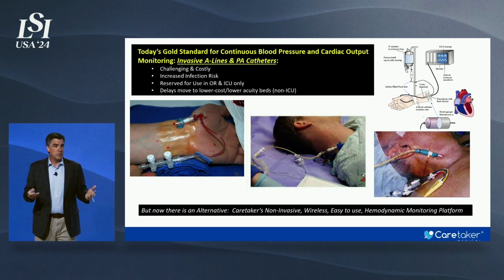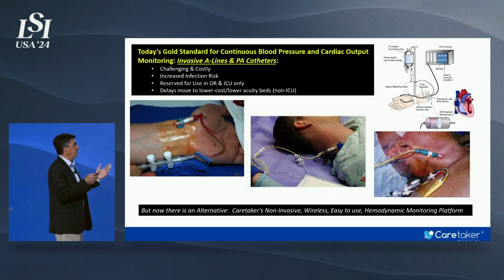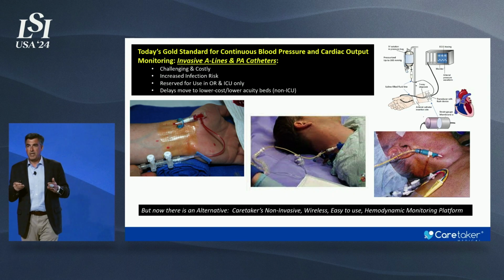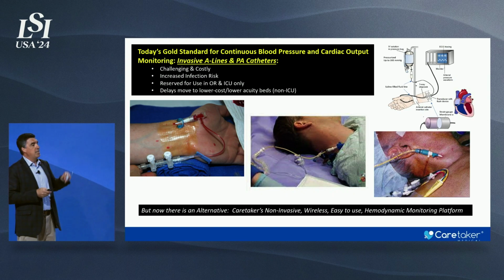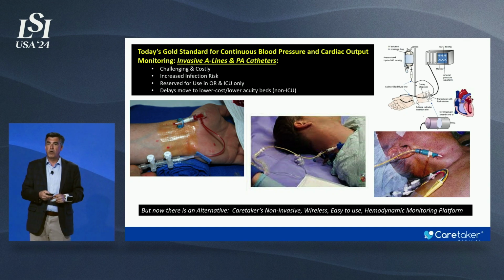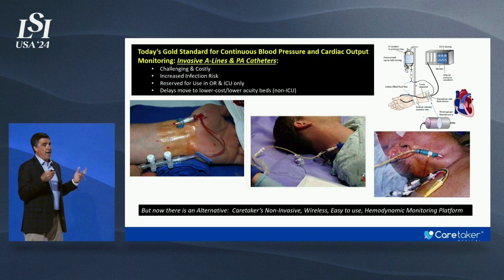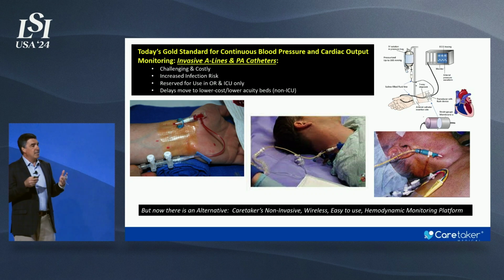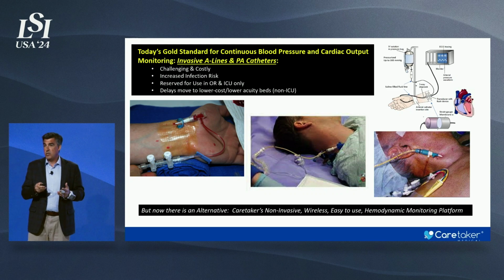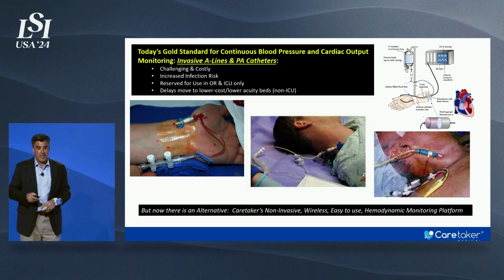Now, continuous beat-by-beat blood pressure and cardiac output already exists, and the gold standard is invasive catheters. If you want to measure cardiac output in real time, if you want to measure beat-by-beat blood pressure in real time, this is the gold standard. You stick a catheter into your artery somewhere on your body. But because they're invasive, because they have infection risk, because they delay treatment, they're really only used in the OR and the ICU. In fact, you can't leave the ICU to a lower cost bed until you remove these lines.